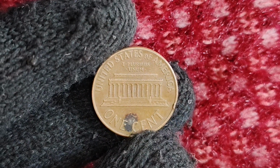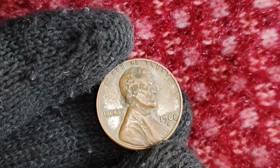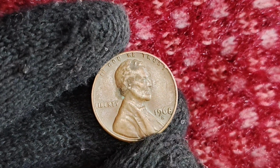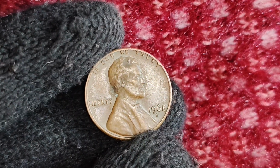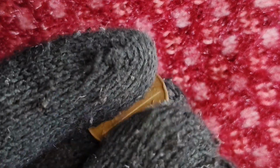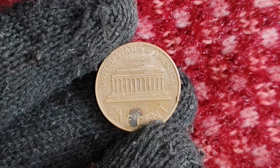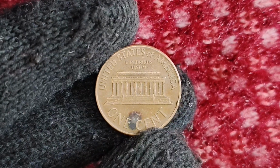This error is highly coveted by collectors, and even though it's rare, it's not the only thing that makes this penny valuable. So, why is this penny worth so much money? Well, there are a few factors at play here. First, let's talk about rarity. While the 1968 S DDO penny is rare, it's not as rare as some other coins in the market. But it's still considered one of the most valuable pennies out there, especially for those in mint condition.